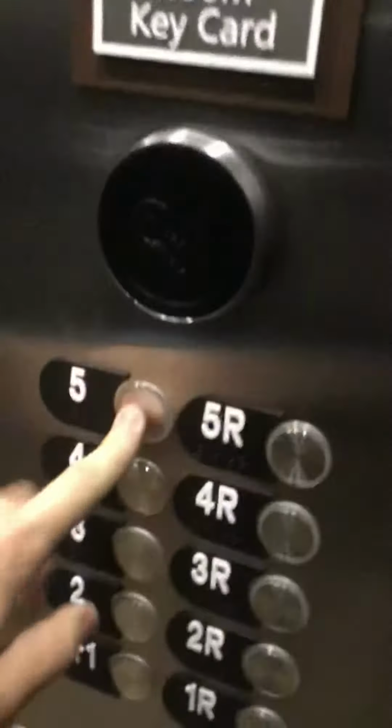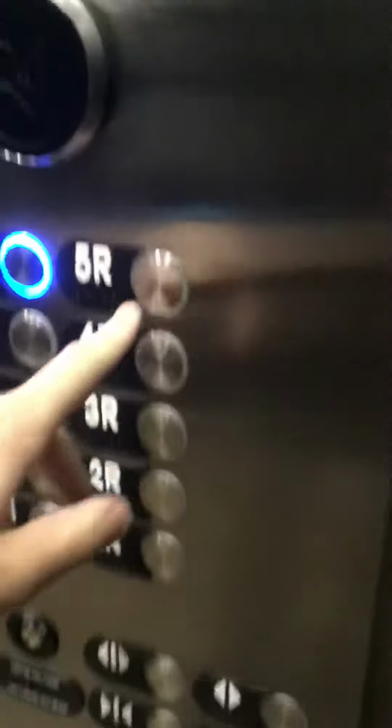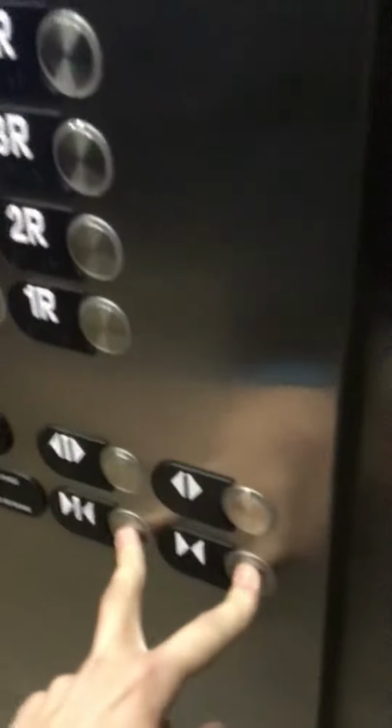Oh, good. It's on 1. Oh, rear door. Interesting. Go 5, 5R. 5R is locked. Yes, yeah, see? You have to have a card access.